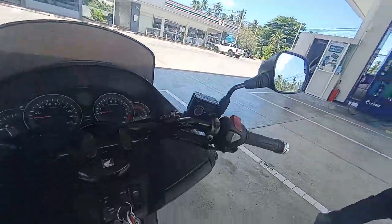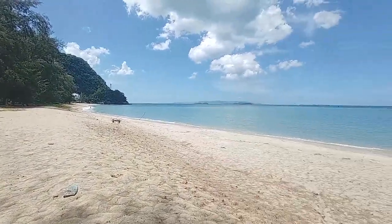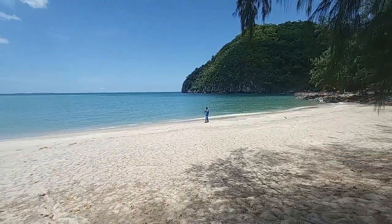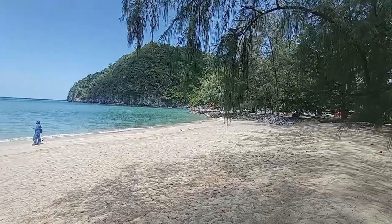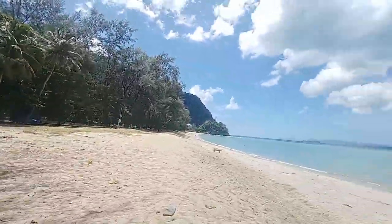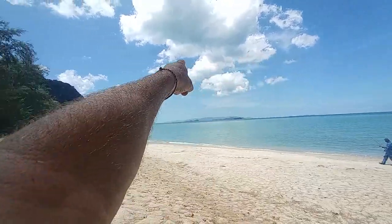Double grip. Wow, gas is cheaper here too. 39. Now you tell me. So here's the famous Khanom beach here. Beautiful. Nice beach. The guy from the oil refinery comes down for lunch. Do some fishing. All these acacia trees, beautiful. And there you can see the big flame. There's the five islands straight ahead. There's Koh Samui right here, big island right there.